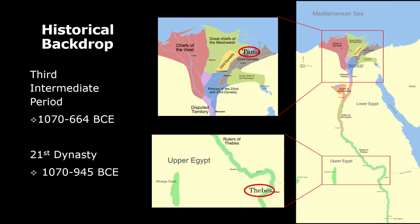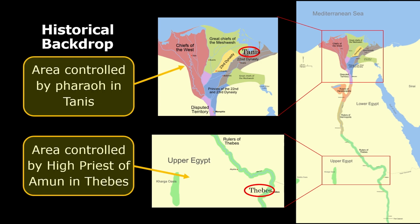Now, this time period in Egyptian history is noteworthy because it's quite often called a time period of crisis and decentralization. And for many reasons, that is an accurate description. So we have in the north of Egypt, pharaohs ruling Egypt from the city of Tanis, the capital city. The area in the south is controlled by the high priesthood of Amun at Thebes, and it is here that we have a large group of papyri that we can study the priesthood and the families, right, of these priests, because this seems to be a time period where there are a lot of hereditary temple titles.